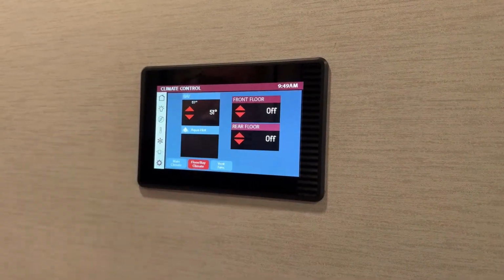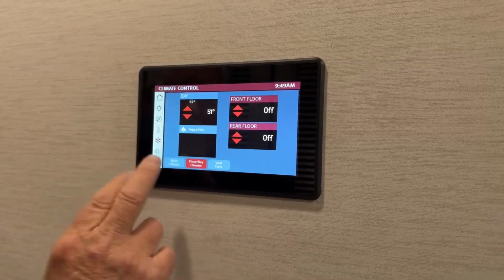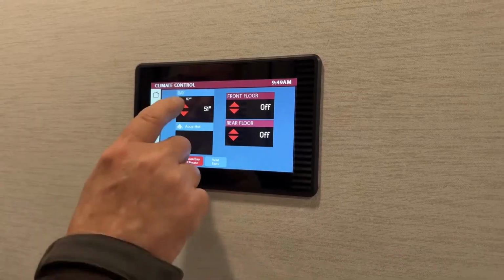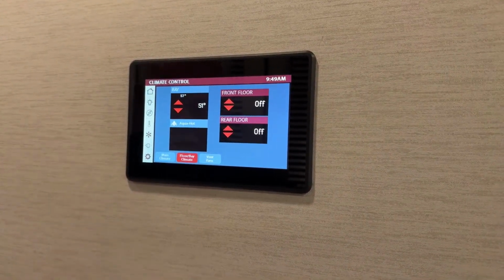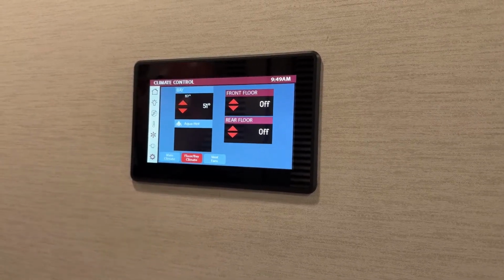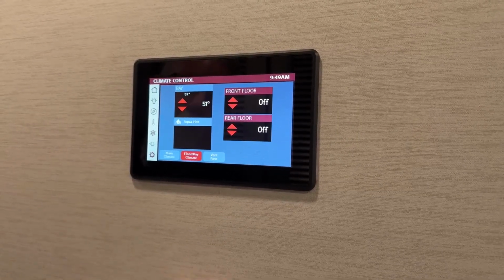But I also have a control for the bay. And in order to get heat there, I've got to have my Aqua-Hot running either on diesel or electric. But that's nice because it helps in the winter if you're a snowmobiler and want to use it, later in the year. You've got heated compartments down below. You also have electric heat pads on the holding tanks.